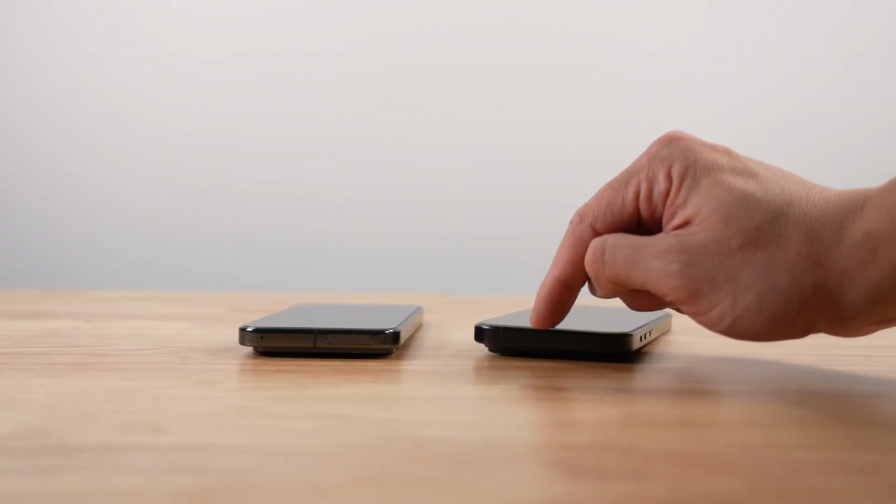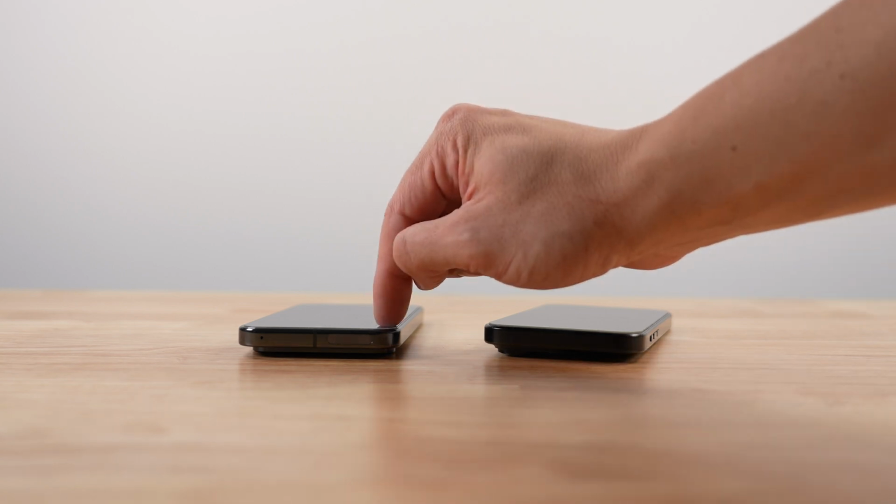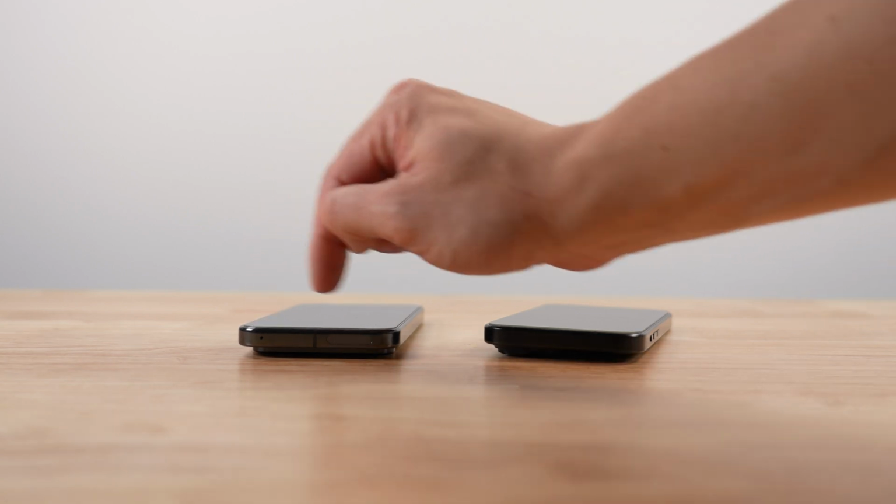The phone's compact size means that this module can double as a handy grip for your forefinger when you're holding the phone. So, like here, it adds to the stability of you holding it. For those of you that have medium to large size hands, I wouldn't say the same with the Pixel 9 XL.